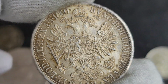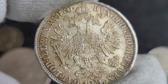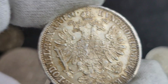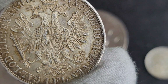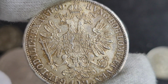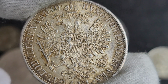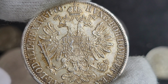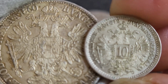So they issued the krona because they had an agreement with the Hungarians to harmonize the actual currency, as well as to let the Hungarians issue their own currency in bulk, even though the Hungarians have had a currency for about 1,000 years. It was to stop the Hungarians from revolting from being part of the Austria-Hungary Empire. And that is where this 10 kreuzer comes in.